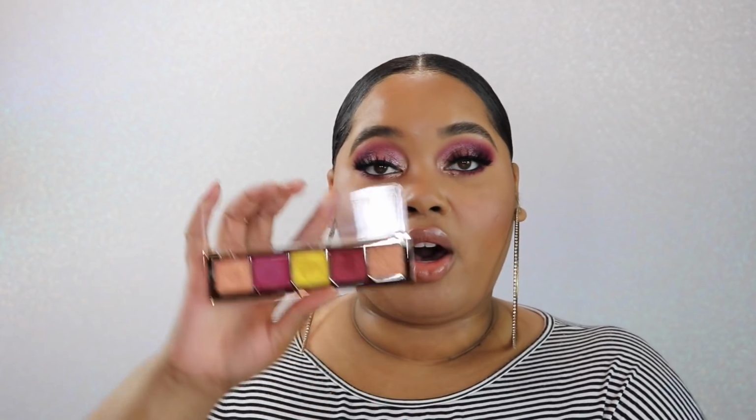The only thing that I do not like about this formulation is that it dries up and it will fall out of the pan. But if we're just looking strictly at color, if we're looking at how it performs, this palette reigns in her launches. This one is absolutely gorgeous.